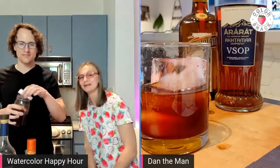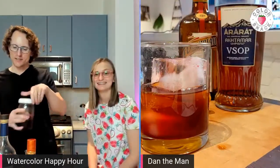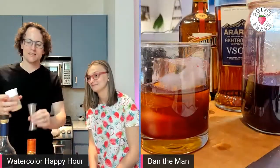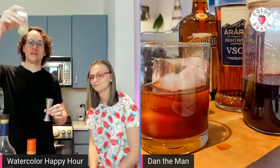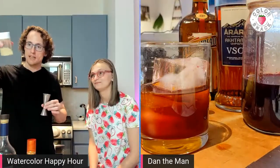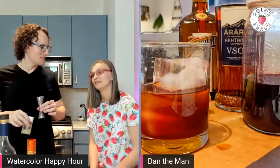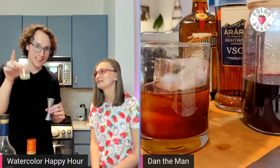Pretty. Look at that. It's already like watercolor. You see that nice little cool flow of it. And we're going to use the remainder of our super juice. And this stuff keeps forever. This is the same super juice we've been using for like 3 weeks. That was made with 1 lemon.